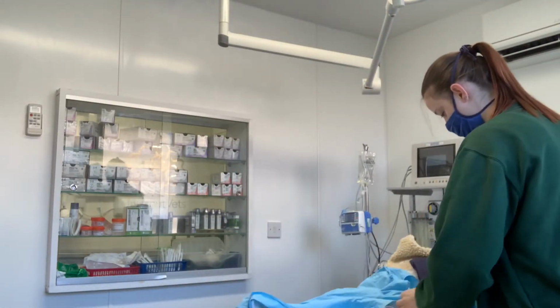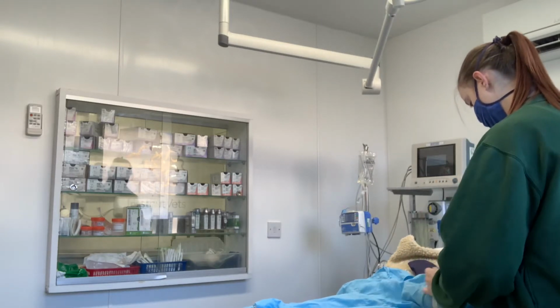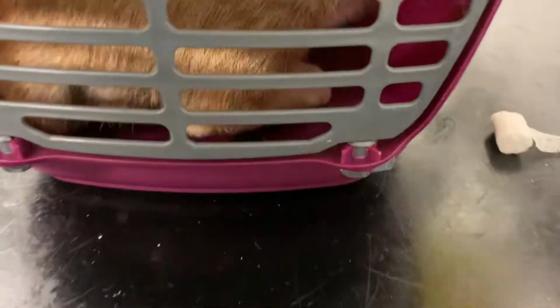so that I can connect everything and just continue monitoring my anaesthetic. So here I am setting up the bear hugger. This is just an additional heat aid to help our patients throughout their operation.